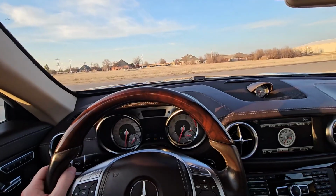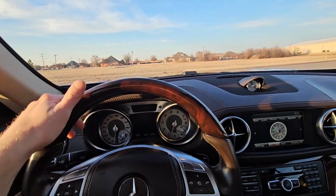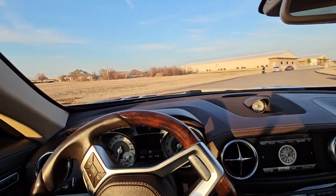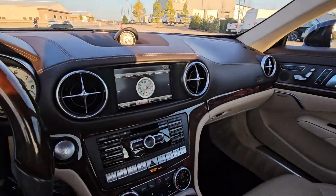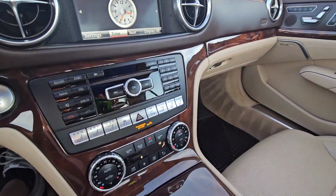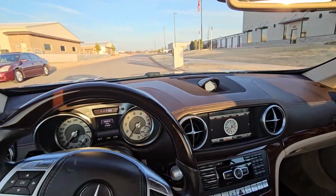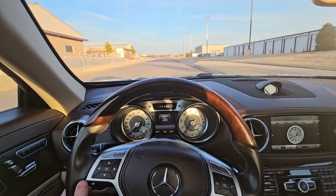All right, we are going on a quick test drive here. We have 37,660 miles on the odometer. Just sitting in this car is absolutely gorgeous. All of this looks brand new. This is a time capsule in here. Really, really nice.